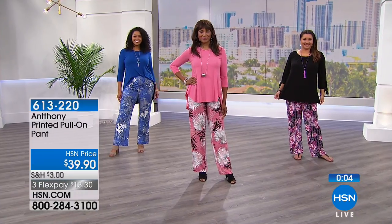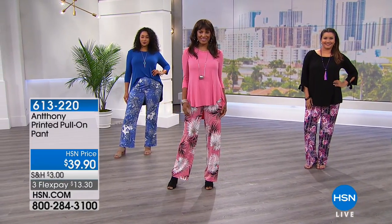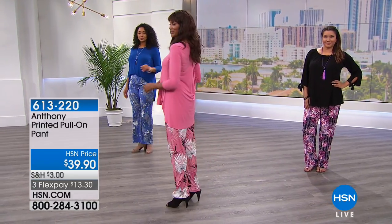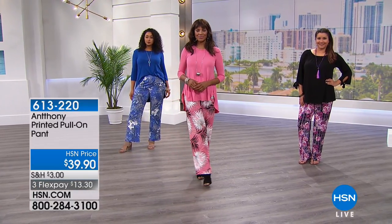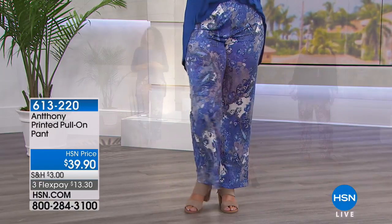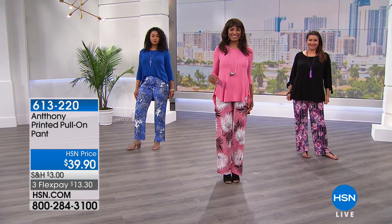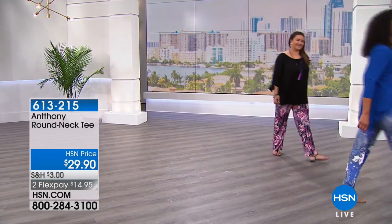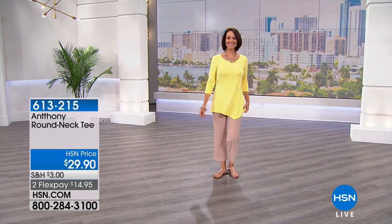Look, if you want easy this summer, if you want to look polished, pretty, pulled together, this is your answer right here. There's nothing fresher, nothing dreamier than an Antthony stretch pant. It's slimming, it's streamlining, it doesn't cling, and it's $13.30 to get it home, plus your shipping. 613-220 is your item number. Inger's in the pink peony, Annette's in the multi, and then we've got Kenya wearing it in that royal multi. Okay, fresh, fun, the party continues.